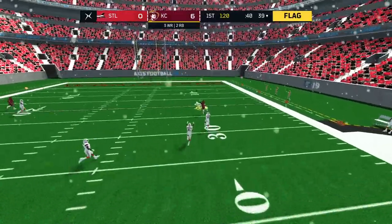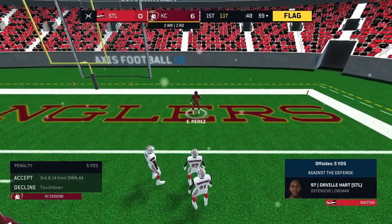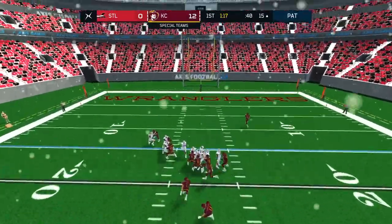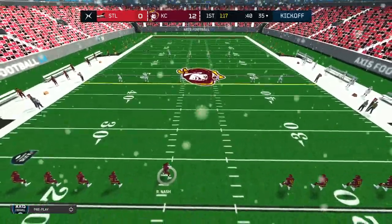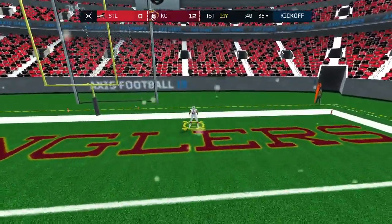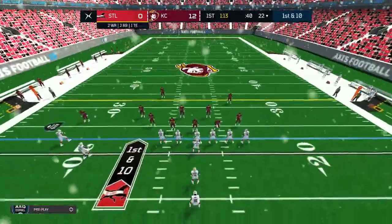He launches one. Pass complete to number 13. And he scores. We'll see if the penalty affects the outcome. He crosses the goal line. Touchdown. You know, the running back will sit and beg for the ball on those short distances, so it's always nice to see the QB pass that pigskin in for 6. What a play! That is what football is all about. Just a bit outside. Kansas City widens their lead, 12-0.